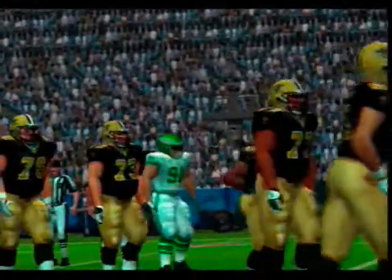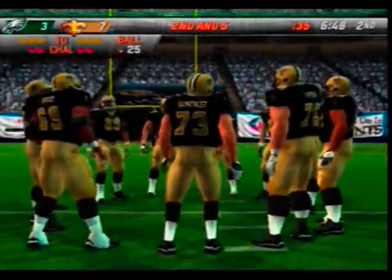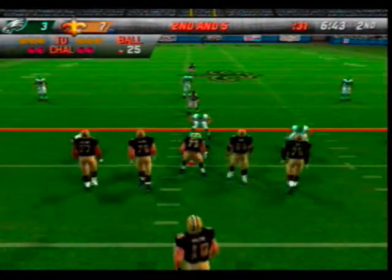The best backs in the league average 4 to 5 yards a carry, but there are a lot of things that go into a successful running game. You've got to have good play calling, good blocking up front, and a back that can take advantage when he sees the opening. On the 25-yard line.